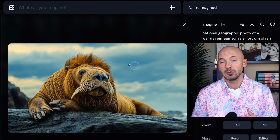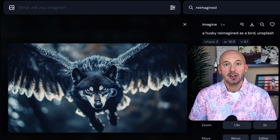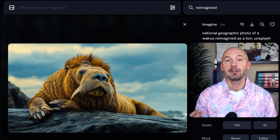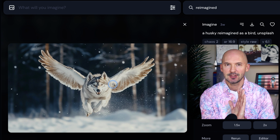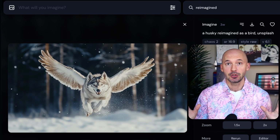I think one animal to another seems to work the best, and I want to say I don't know who found this trick, but I remember seeing people use it in the Super User Club on Discord, so I apologize to whoever isn't getting the credit they deserve. This one is awesome. Check out this walrus with a little bit of a mane as he was reimagined as a lion, or this husky reimagined as a bird. Isn't that so cool? Doesn't Midjourney do such a good job at this really abstract concept?